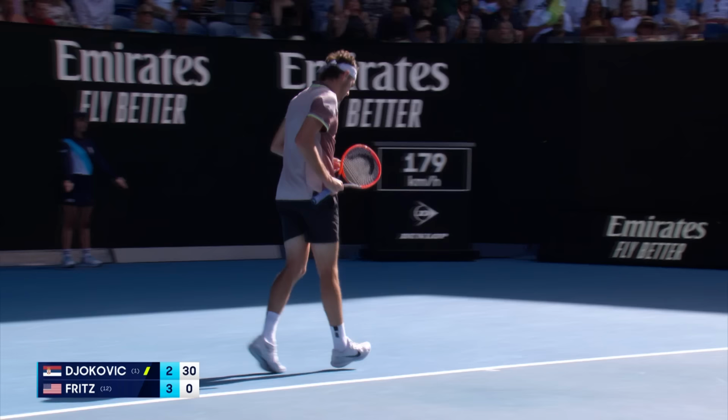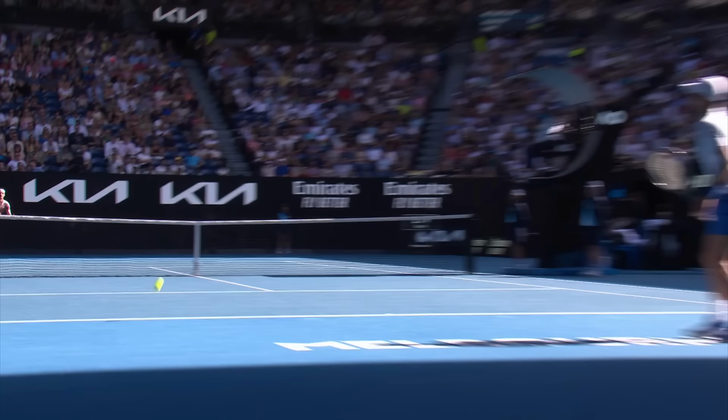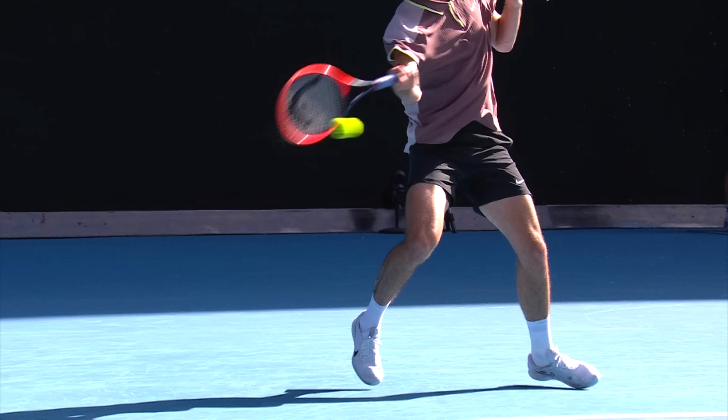Yeah, that's one thing he's been working on a lot for Taylor, is a slice backhand. He knows it kind of floats a little bit. He's been trying to knife it a little bit more. But Taylor in any backhand cross-court rally backs himself against anyone in the world except maybe Novak. So this will be interesting to see if he decides to change that, go down the line with it a little bit more often.